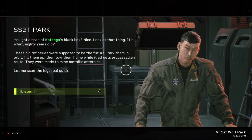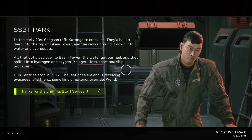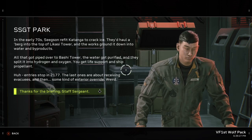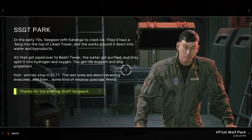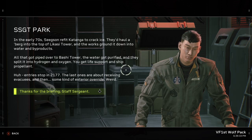Let me scan the logs real quick. In the early 70s, Seeson refit Katanga to crack ice. They'd haul a berg into the top of Ikasi Tower, and the works ground it down into water and byproducts. All that got piped over to Bashu Tower, the water got purified, and they split it into hydrogen and oxygen. You get life support and ship propellant.